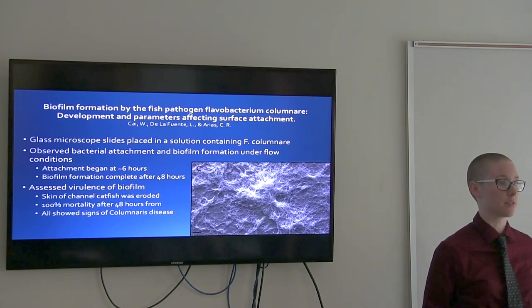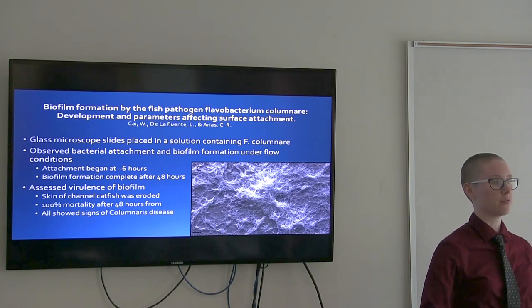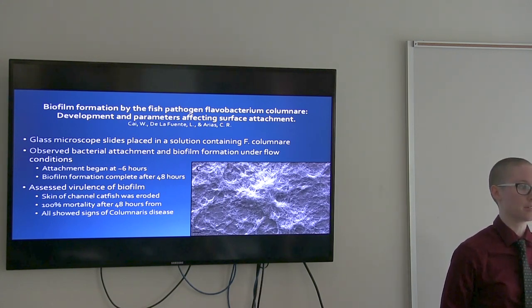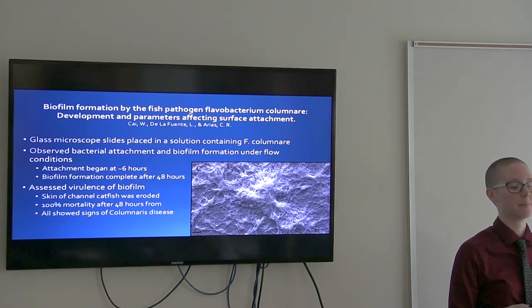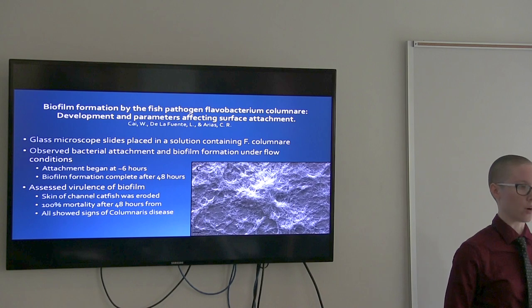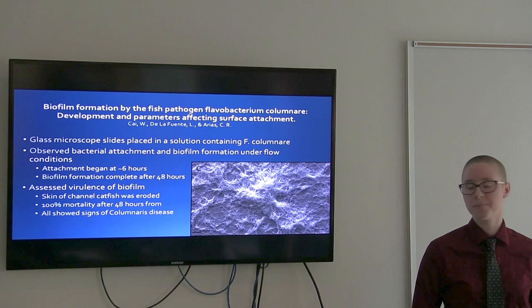So they broke this study into three parts. At first, they looked at just biofilm formation in a steady state, no-flow system. Very basic, they just put a glass microscope slide in a flask. Well, they did multiple flasks. With this nutrient solution and the bacteria and just watched it grow. And it colonized it very well in just the span of a few hours, showing that it can grow on glass among other materials, including plastics and concrete.